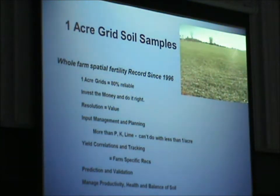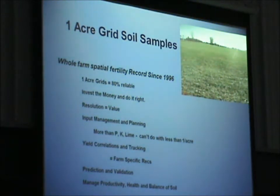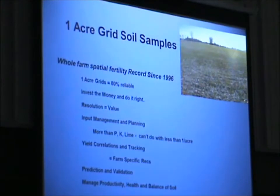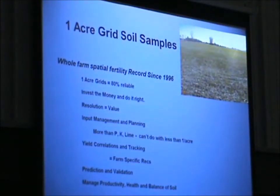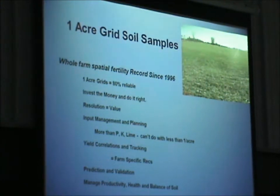Rather than managing some things that we don't see benefit from, we're using our time to manage things like sampling and variable rate applications in a way that has worked for us.